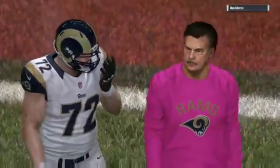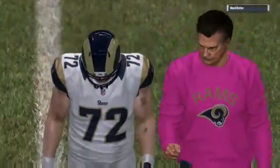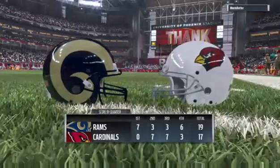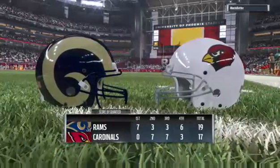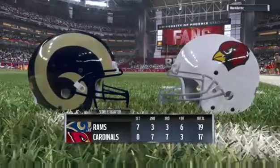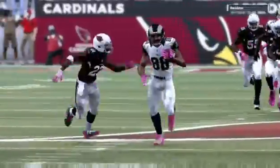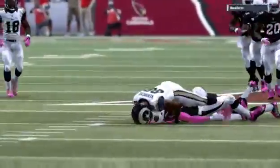So for Los Angeles, they're on a nice early roll as they move to 3-1 with a win here. And they'll head back home next week to take on the Buffalo Bills. Meanwhile, for Arizona, they'll fall back to .500 at 2-2. And they'll try to get back to their winning ways next week as they head to Santa Clara to take on the 49ers.